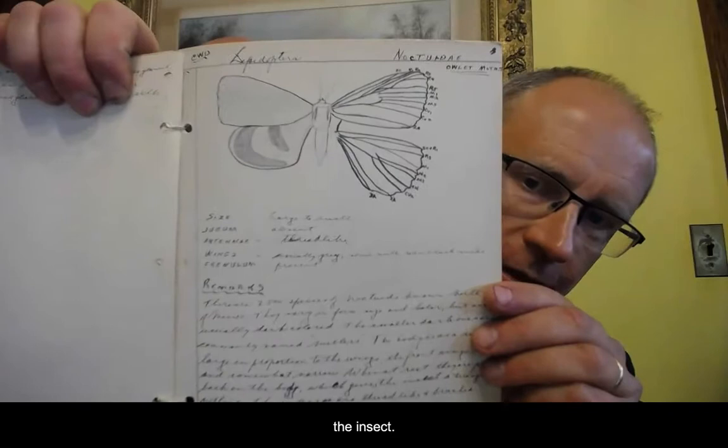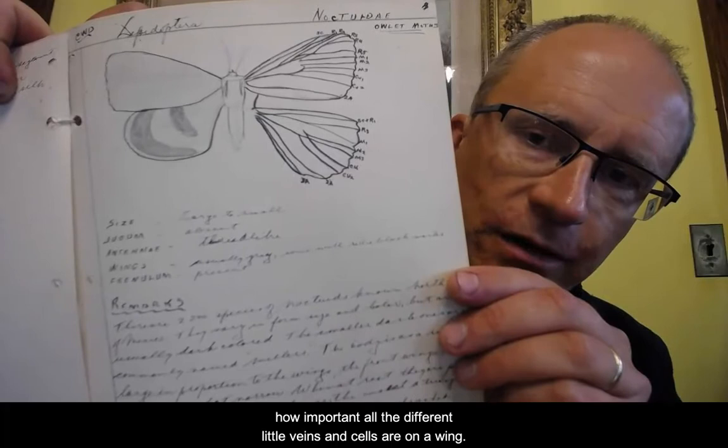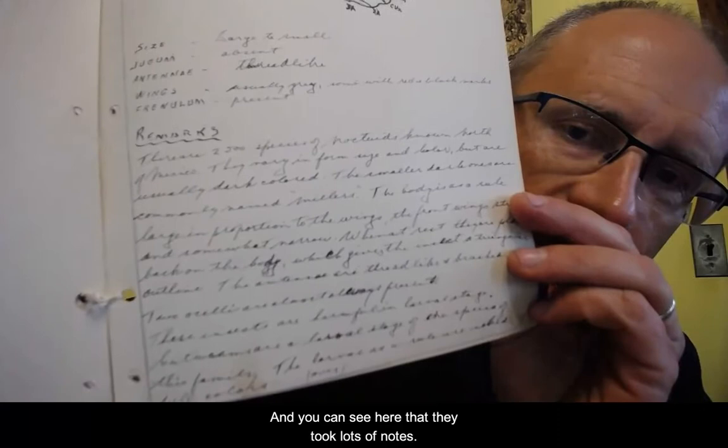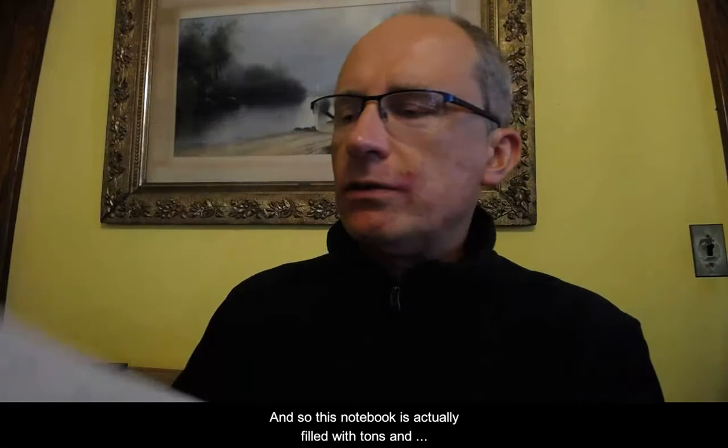And you'll notice here that the whole insect isn't in a ton of detail, but the wing is, because they're talking about how important all the different little veins and cells are on a wing. And you can see here that they took lots of notes, lots of handwritten information about what they were learning about that day. And so this notebook is actually filled with tons and tons of illustrations.